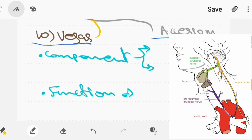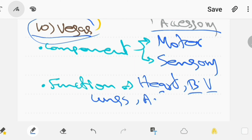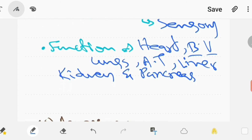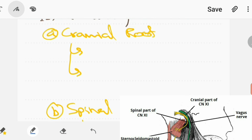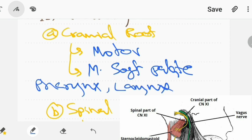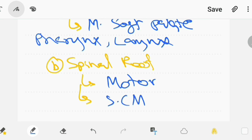So now let's discuss the 10th cranial nerve, which is the vagus nerve. It has both motor and sensory components. It innervates the heart and the great thoracic blood vessels, lungs, and alimentary tract from pharynx to the splenic flexure of the colon. It also innervates the liver, kidney, and the pancreas. The accessory nerve is the 11th cranial nerve, which is divided into cranial root and spinal root. The cranial root has a motor component, and it innervates muscles of the soft palate, except for tensor veli palatini. It also supplies the pharynx, except for stylopharyngeus. Also it supplies the larynx, except for cricothyroid, in branches of vagus. The spinal root of the accessory nerve has a motor component, and it supplies the sternocleidomastoid muscle and the trapezius muscle.